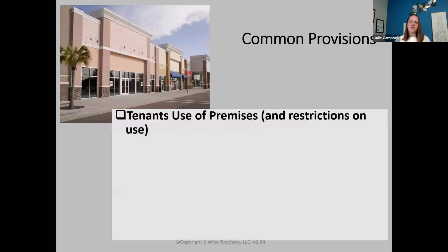Some other common provisions. Think more with commercial, but residential as well. The tenant's use of the premises. How are they going to use the premises? Are there restrictions? So like this retail center, the shopping center, for example, the shopping center may have a restriction that says you can only have one restaurant that serves pizza. So if somebody there is already serving pizza and you want to open up a pizza joint, you're not going to be able to because of those restrictions.